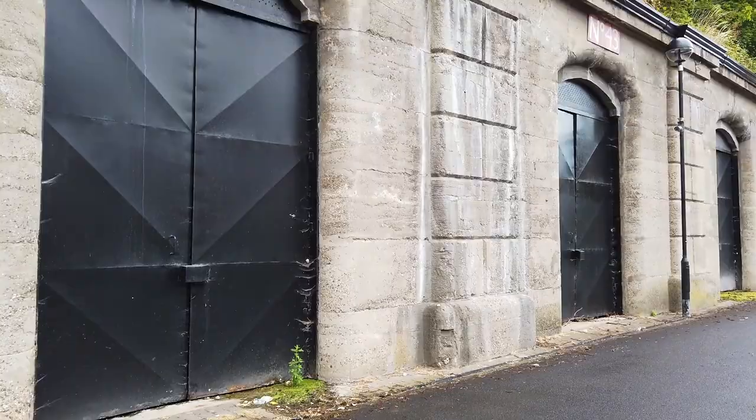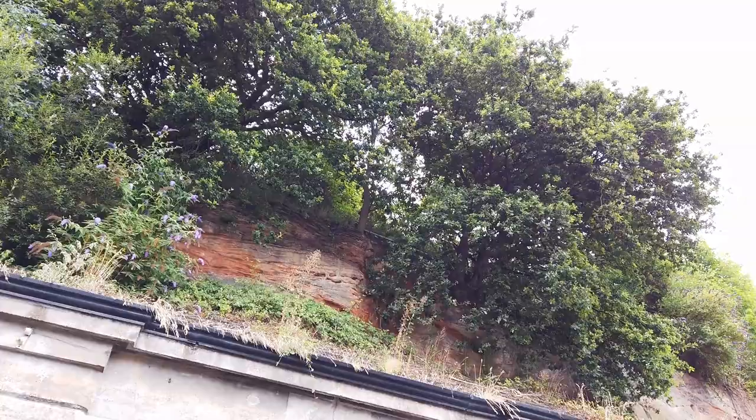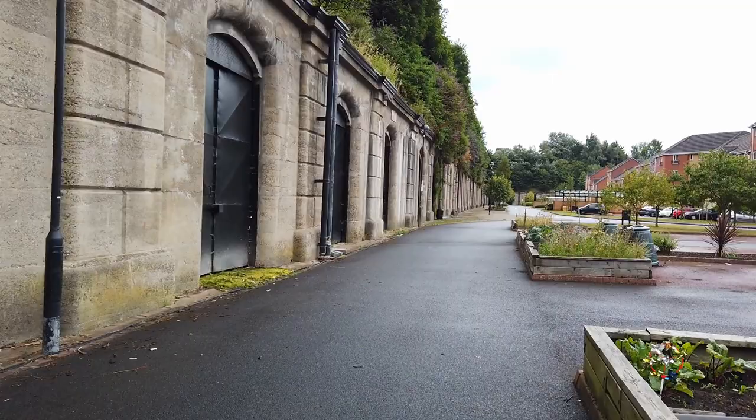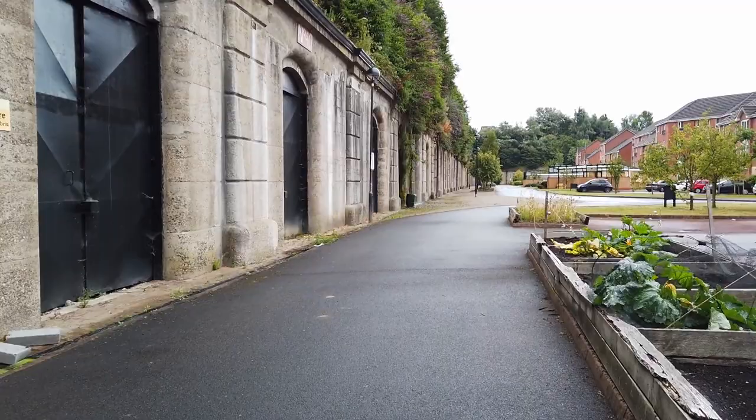Yeah, I've seen the sandstone there, the cliff. Yeah, look at that. I've never seen that before. So it is kind of true what I said, they were sandstone cliffs. Because obviously Grafton Street houses weren't built then. I'll show you the old entrance to Herculaneum Dock as well, which is only over the road, by the Chinese restaurant.